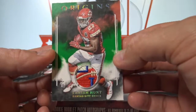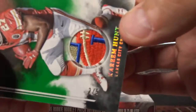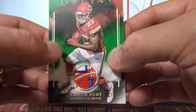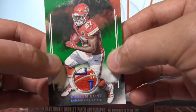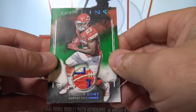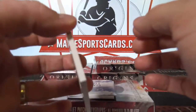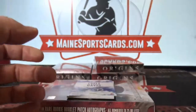Kareem Hunt. Look at that patch. Two of 5 to Kansas City. That is Kip H.E. A beautiful short print Kareem Hunt. 2 of 5. Man, that's the thick one I was talking about. Very nice.